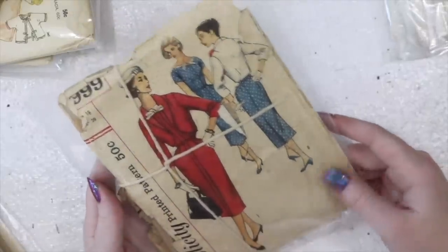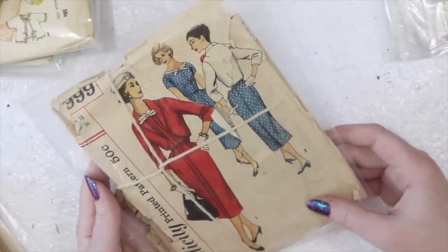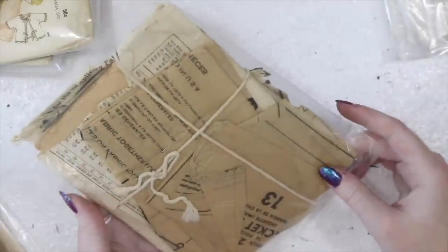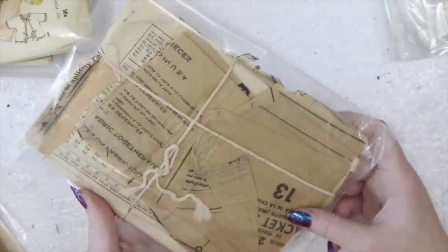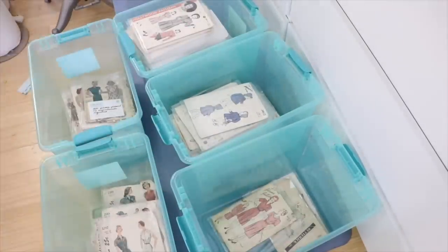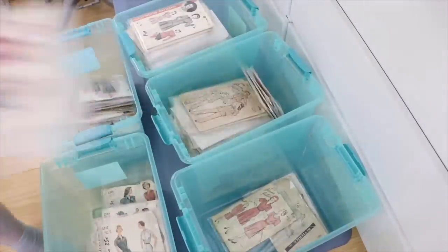Here we have a very sad looking Simplicity pattern in a size 16. I would not be surprised if it's missing pieces given its condition, but there do seem to be a lot of pieces there, which I guess is promising. And there's still more to go through, but my camera battery is flashing at me, so I think it is time for a break. Alright, so it's been about half an hour.